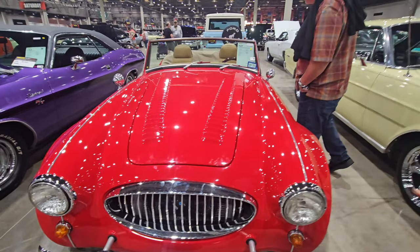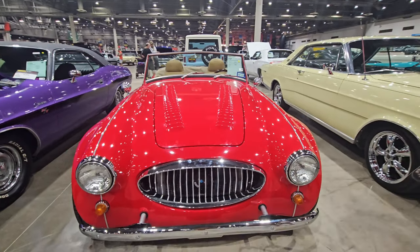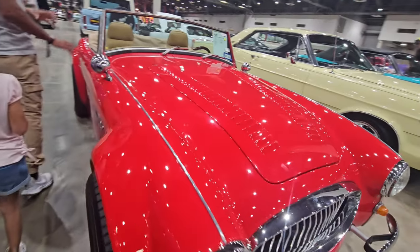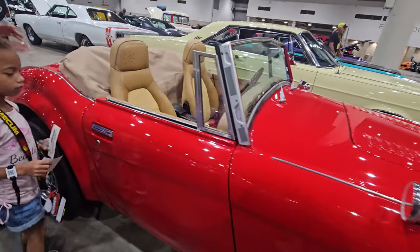We have a 1964 Austin Healey replica. Now this is a replica car. It's pretty much, can't see under the hood or anything. Probably just a body shell on top of a frame in the deal, but most of the interior parts look pretty correct.